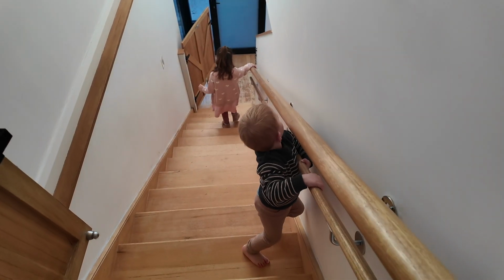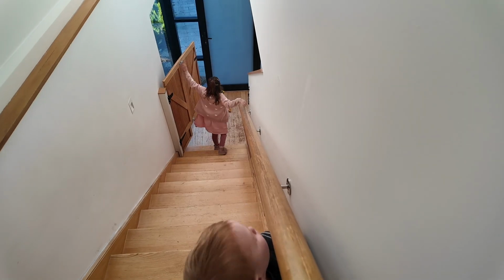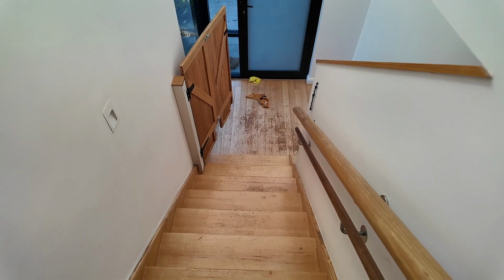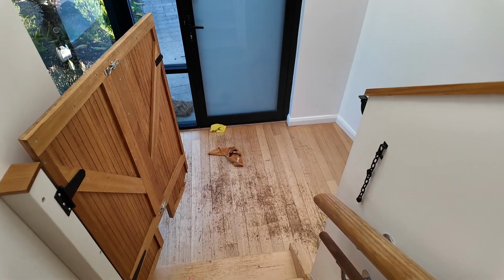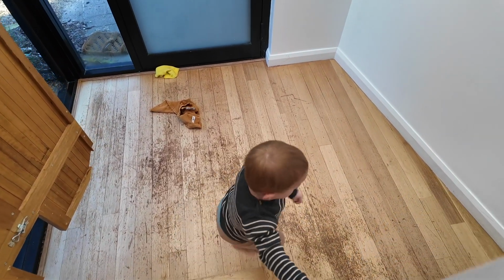And this is where my last tip of the morning comes in, which is to build in buffer time. So even though everybody had done what they needed to do and things were going quite smoothly, we got to that final part of the morning, which is go downstairs, pack your bag and get in the car, and things ground to a halt. Now, I do try and keep in mind that getting in the car is not just walking down the stairs and getting in the car.